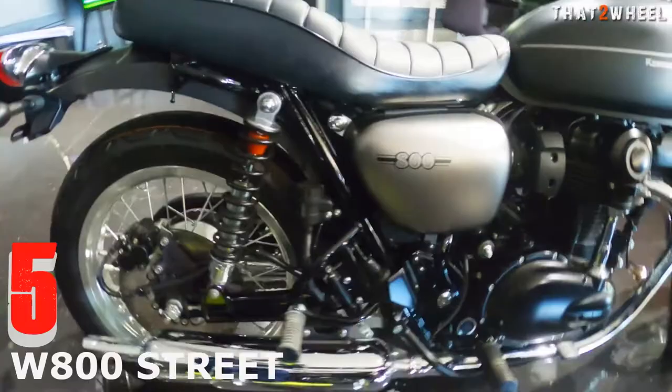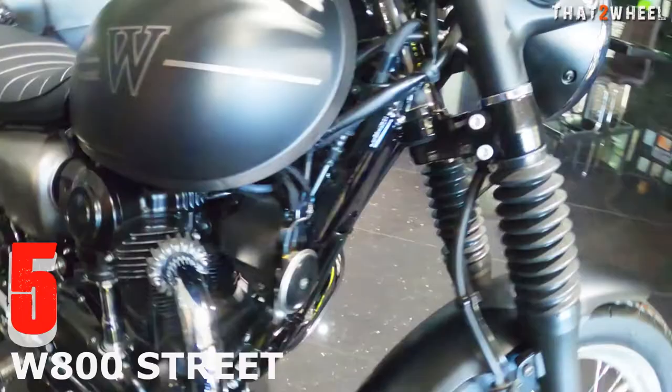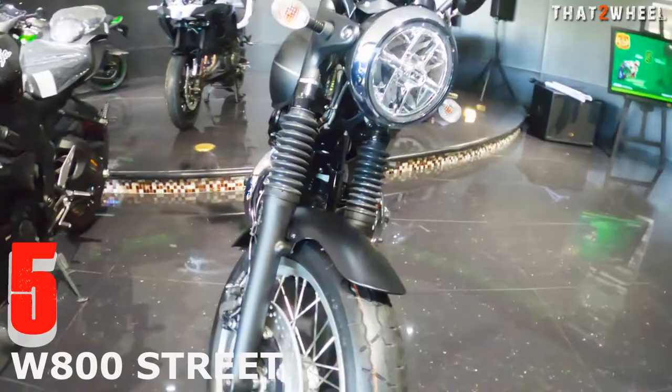Anong kanyang specs? It's 773cc. 2-cylinder lang siya. Ang seat height niya is 30.3 inch. Ni-research ko yan, syempre. Ang kanyang bigat ay 221 kilograms. It's a little heavy, di ba? It's 515,000 pesos. Yun yung pinakamura? Yes, yung available doon.